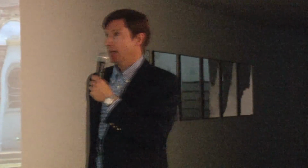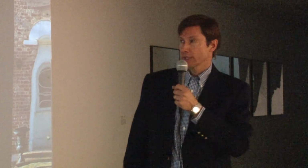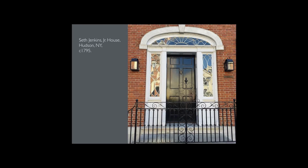So this is right down the street. This is on Hudson Street. It's Lawrence Van Buren's house. So that's the president's brother, and it dates to 1812. And you look at that, and it's really a very similar composition. You get the marble arch and keystone, the flattened elliptical fan lights, the leadwork.